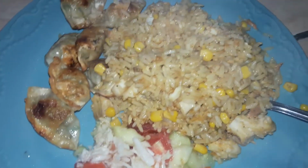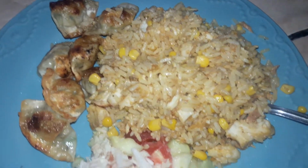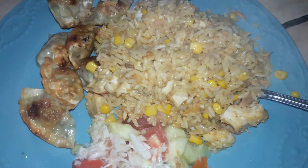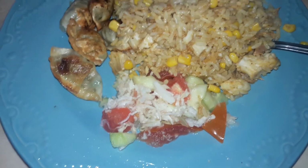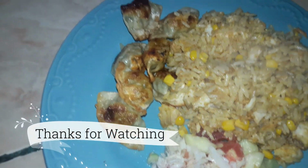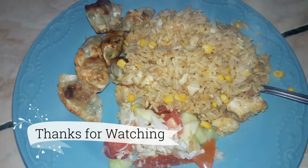So I made a staple. I made my seafood coconut fried rice. It has tilapia in it, some tuna, some corn, coconut oil, small side salad, and these little wontons. So that's what I made for dinner for tonight.